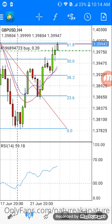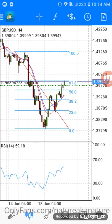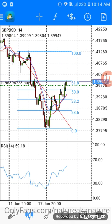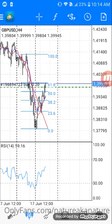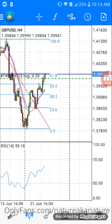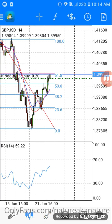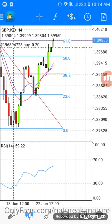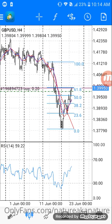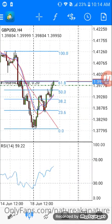It takes a while depending on your lot size. I usually trade like 50, 80 cents, $1, $2, maybe even 3. So depending on your lot size, and how much money you got in your account, that depends on how much money you made for this trade. So obviously, we could ride this out for the rest of the day, or we can just close this position. We can see what goes on for the rest of the day.